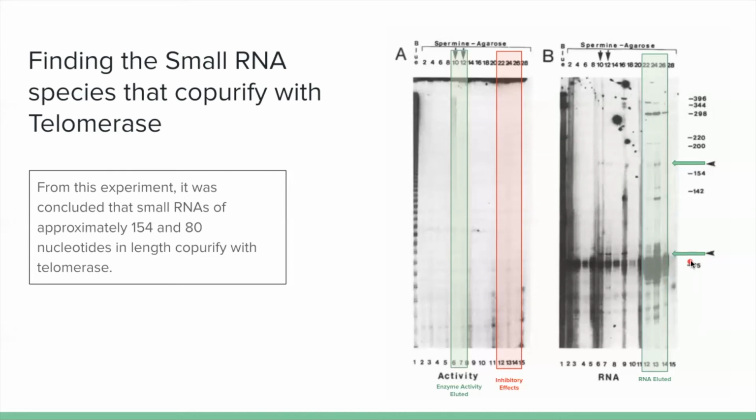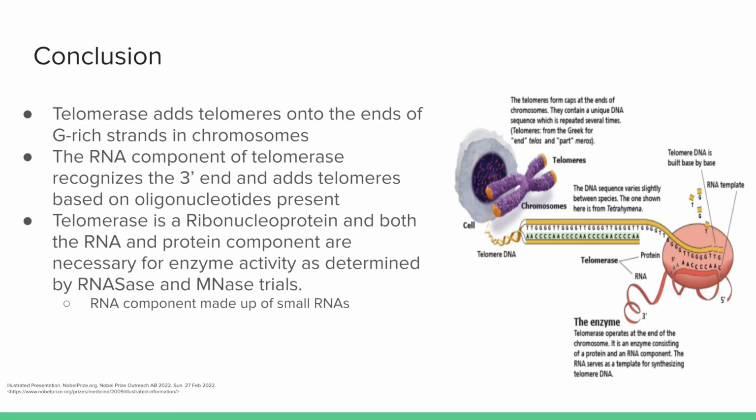This is because the RNA species that ran near the DNA markers of 154 and 75 were always found in the active fractions. In conclusion, this experiment told us that the small RNAs of 150 and 80 nucleotides in length co-purify with telomerase. This article was groundbreaking in determining that telomere terminal transferase was responsible for both recognizing the G-rich strand of DNA and adding telomeric repeats. Using sequencing gels, they concluded that the RNA component was responsible for recognizing the G-rich strands and adding bases accordingly.